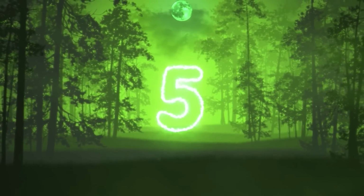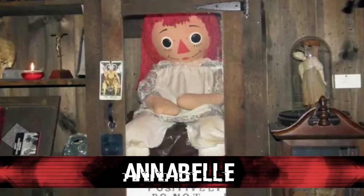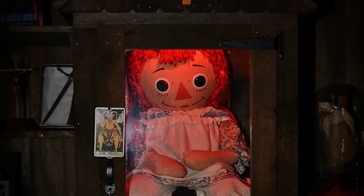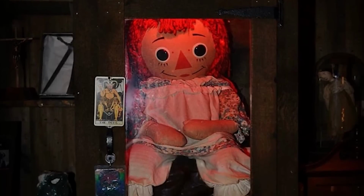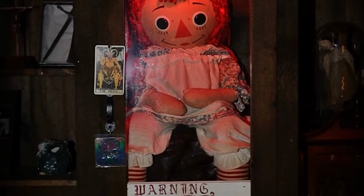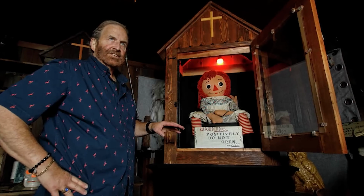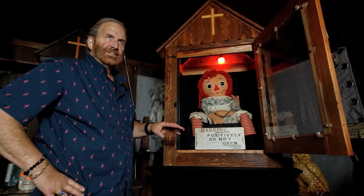Coming in at number 5 is Annabelle. Okay, I know we're all pretty aware of the cursed demon doll, but I just couldn't help it. I mean, she is one of the most terrifying things you can find in a museum after all. Although nowadays she's locked up tight in the famous paranormal investigators Ed and Lorraine Warren's occult museum, this wasn't always the case.